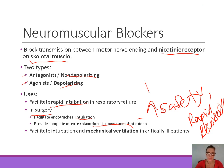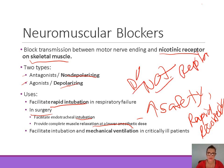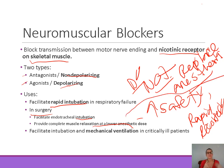But note, these do not replace anesthesia. Okay, they do not replace anesthesia. Okay, so they lower the dose of anesthesia that you need, but you still need anesthesia. If you just give somebody a neuromuscular blocker, they're still going to be awake, they're still going to feel pain, they just won't be able to move.